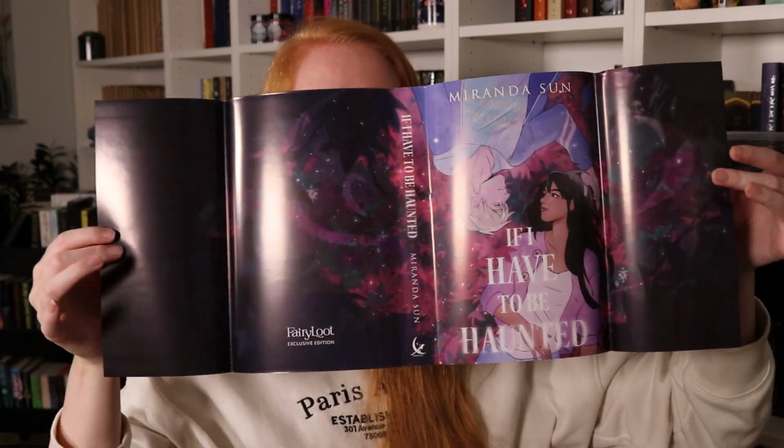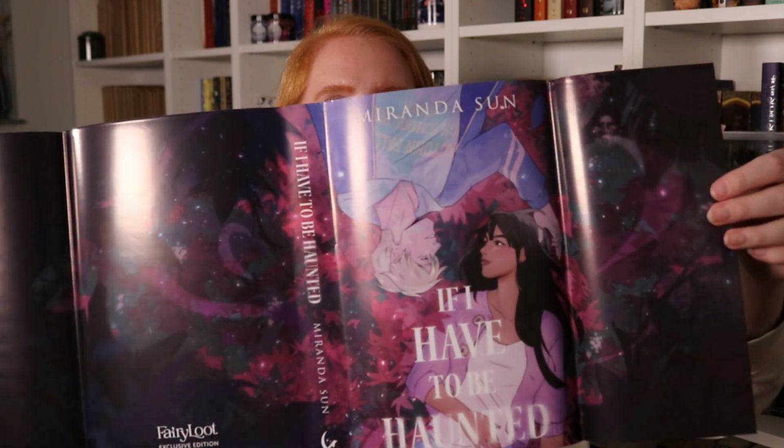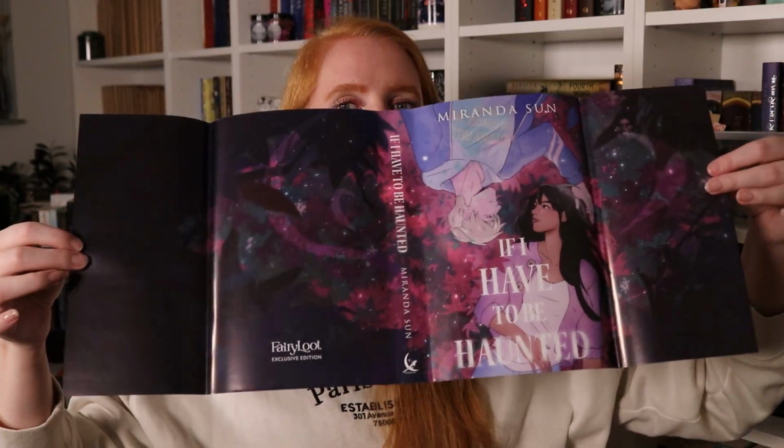But we also have a very nice reversible dust jacket with the same kind of style as, I think it might be the same. No, that's not the same artist. This is cute. They look cute, but yeah, reversible with the title and everything. Very nice. And everything's in the same color scheme, which I'm very much enjoying. This feels very well thought out, you know?